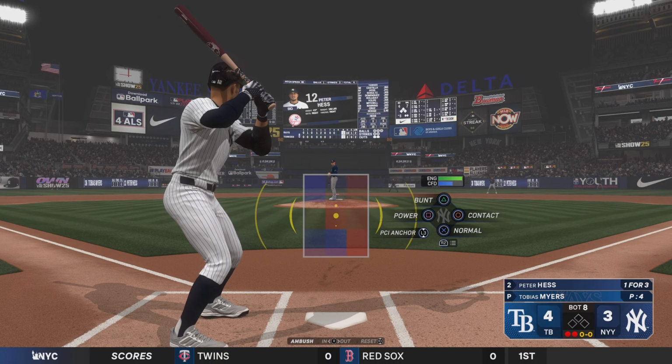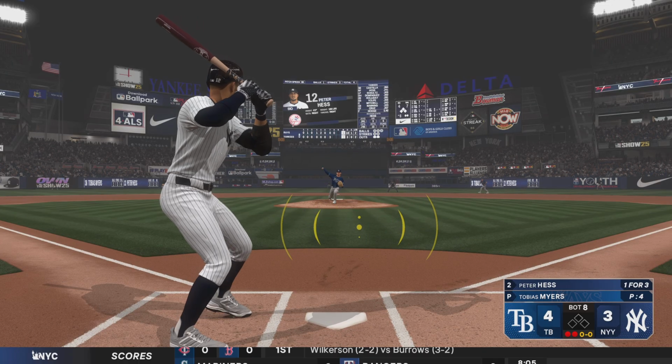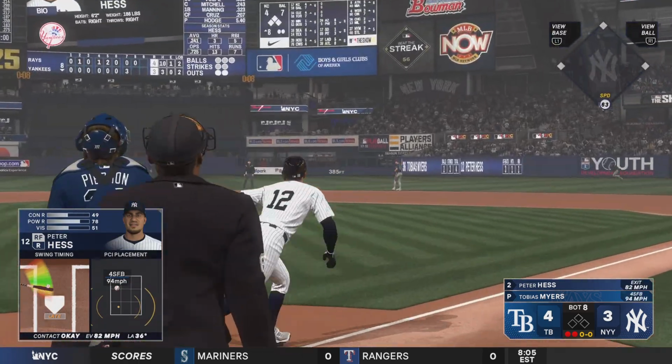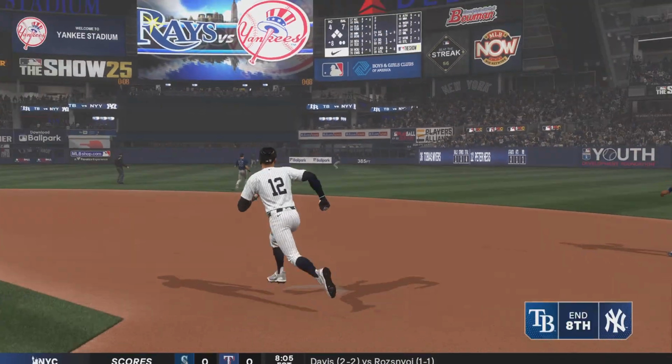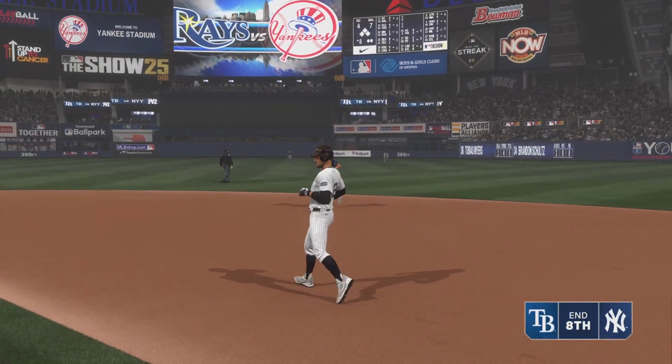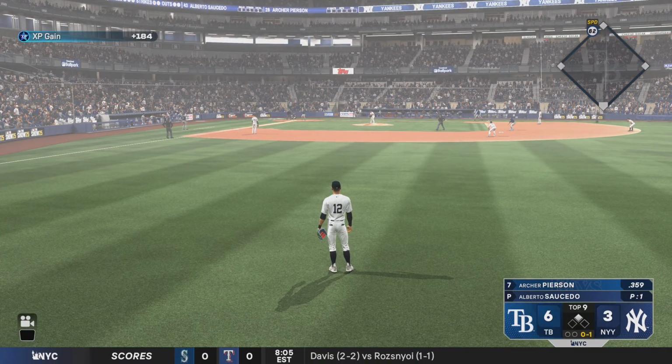And up next for New York, Peter Hess. He's already homered in this game. Swing and a ball lifted in the air. Nabs it, and that will end the inning. Now up for Tampa Bay, Archer Pearson.